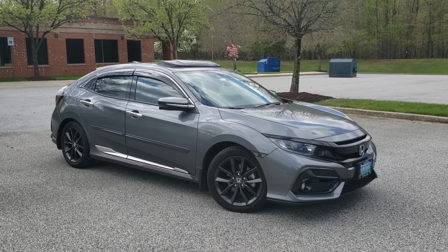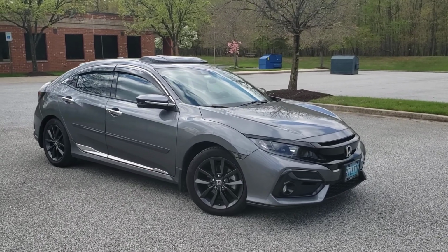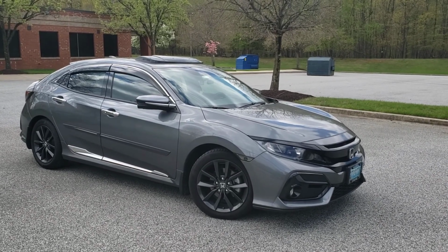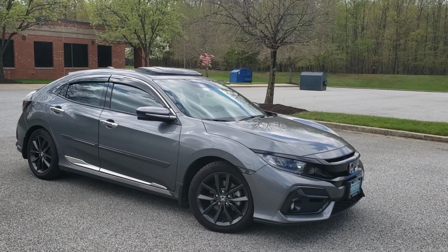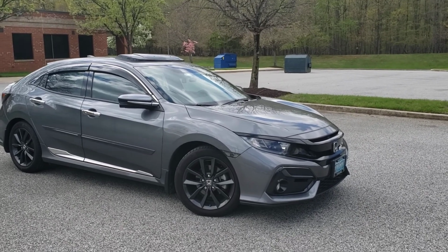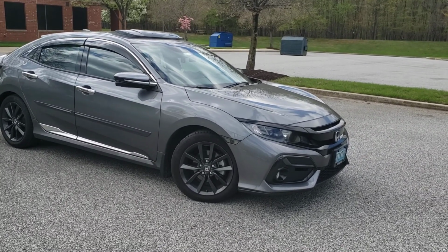Today, I'm proud to present you my 2020 Honda Civic EXL hatchback. So, I will give you a quick tour of the inside and out. I may make this a two-parter, so the first part may be for the outside and the second part will be for the inside. Depends on how my phone works for me today. But other than that, I thought I'd go ahead and do this video, show you what I've been up to.